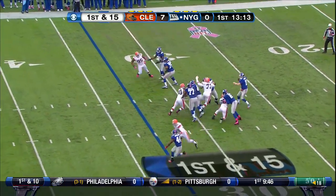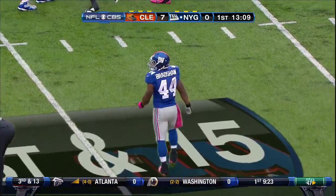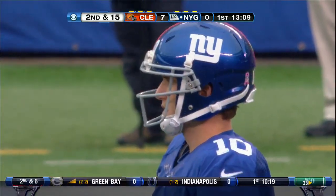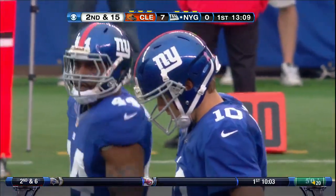Manning, running out of time, throws incomplete on the near side to Bradshaw. Well, I think that was intentional on Eli's part because Scott Fujita was all over Ahmad Bradshaw, not in an illegal way. He just had really good coverage. And Eli Manning had absolutely no place to go with the football. That's a throwaway.